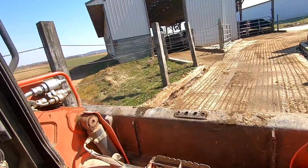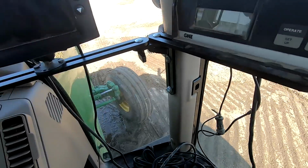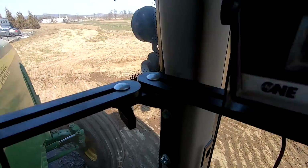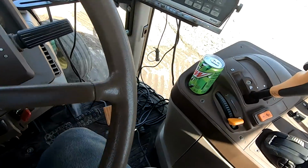Go ahead and park the skid loader and then we'll take that last load out. Only issue is I had a cup holder up there. Remove that so I could attach that bracket. It's the only resemblance of a cup holder we have now. It's not really gonna cut it.